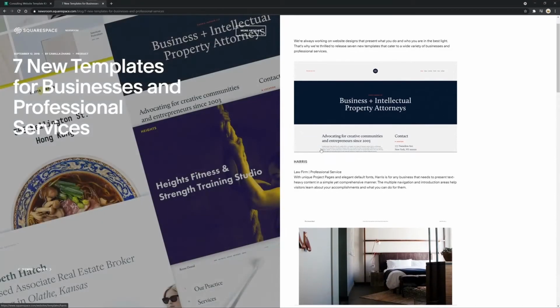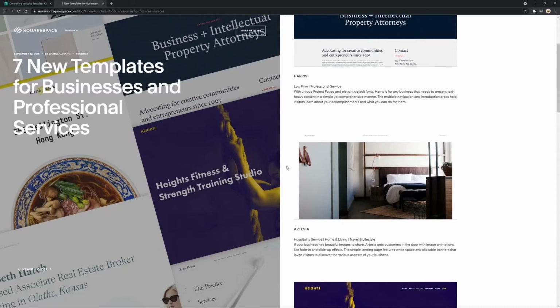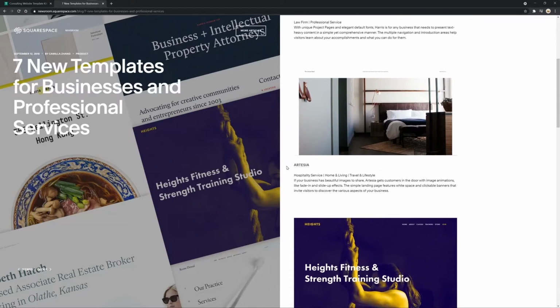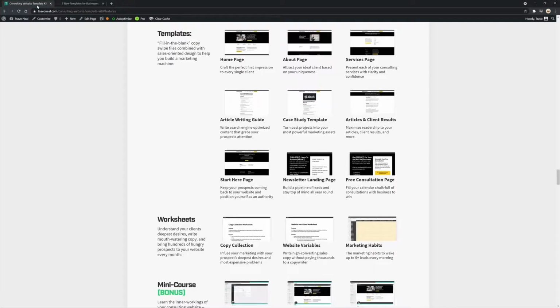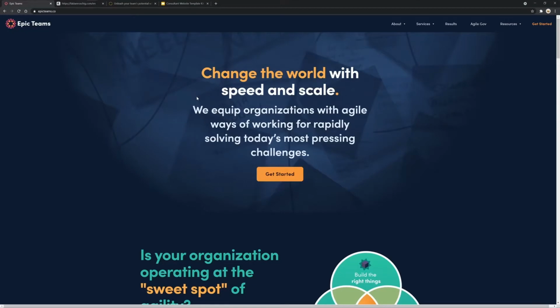Now, if you Google consulting website template, you'll find a bunch of templates created by designers who know nothing about consulting. If you use one of these templates, you'll end up with a brochure style website that doesn't do much for your business. You'll be stuck cold calling, cold emailing, and asking for referrals. However, if you want to create a consulting website that actually helps you get more clients, my kit is for you. There's nothing more that I love than helping consultants like you get more clients through your website.